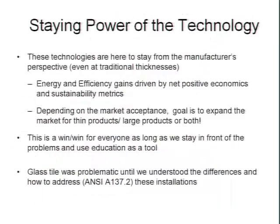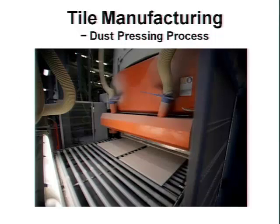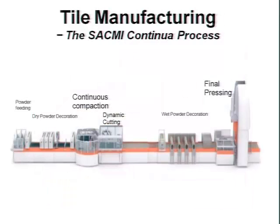If we look at, I'm going to go backwards. So this is the continua process, and it's sort of the same. It has this initial continuous compaction to take some of the air out. And originally the processes were created to eliminate what's after the press, which is the decoration line. So typically what we do is we press a tile, we dry a tile, we decorate it, glaze it, whatever the operation might be, and then we fire that process. So the technology was really thought about to eliminate that. Could we decorate it before we actually press it and eliminate a whole stage out of the manufacturing process? So that's where some of the initial thoughts of the technology came from.